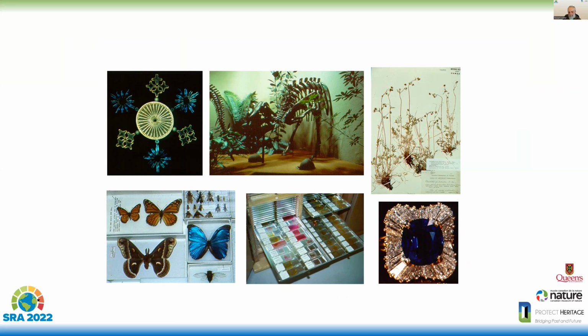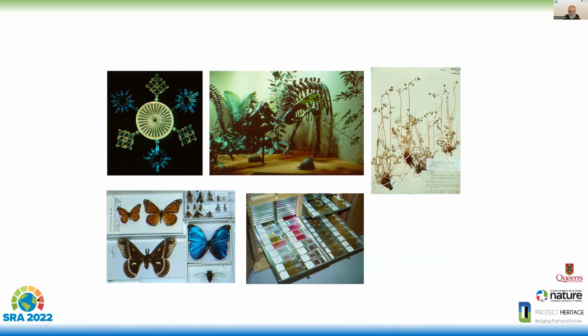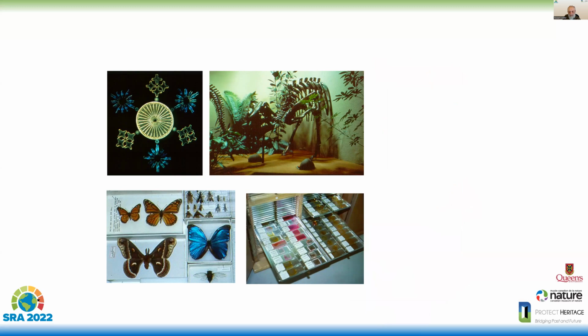Now, these diverse collections are subject to many threats and hazards. Whoa, here we see a criminal making off with our gemstone. He left the dried plant and took the gemstone, smart cookie. But those dried plants aren't going to survive that well if there's a major fire, which many museums around the world will experience. Typically, there's a major museum fire several times each year.